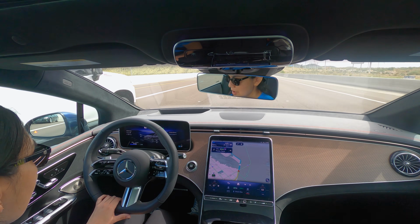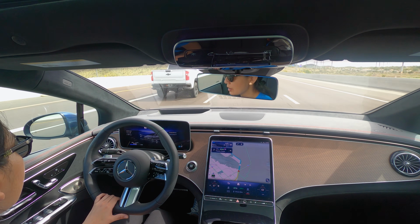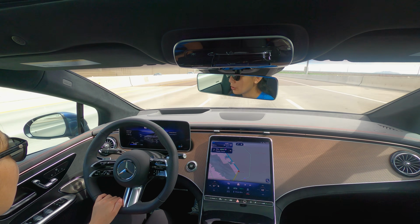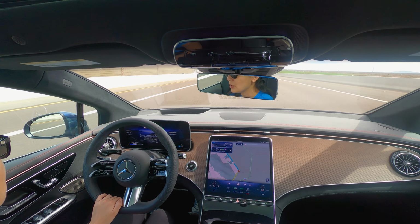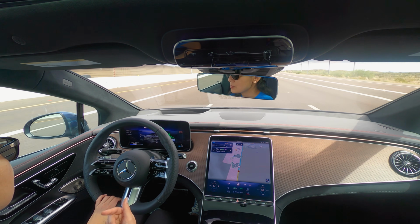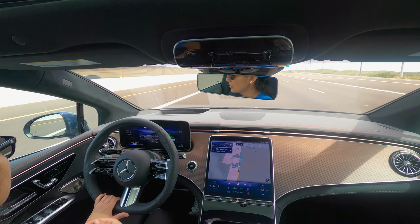I currently have the speed limit set to 70 and I also have lane changing assist on. Here we have a little curve on the freeway, and we're just following along between the lanes. Oh, there it is, making a lane change on its own.